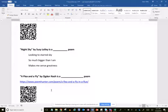Now, although I didn't add this here, this is also a great opportunity to add something like, it's not called Erasmus anymore. Somebody can tell me in the comments what it's called. But any of that augmented or virtual reality, this will be a great way to add it to a worksheet, okay? What else can you do with QR codes?